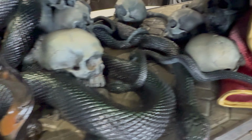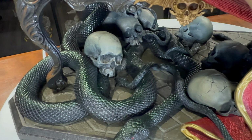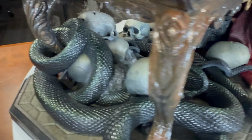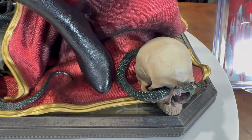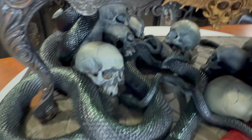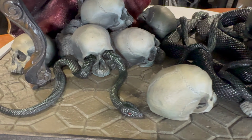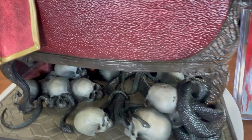Skulls look fantastic in my opinion. You have a few variations on the color. Some are cracked in different places. And some of it is the paint and some of it's the light. But what's really cool is the scaly snakes that are going in and out through some of these. Really nice job on those snakes. And they're all over. Some of them were already on the base. You had to put at least one on there. Really impressed. The chair looks fantastic.